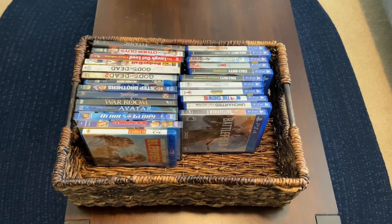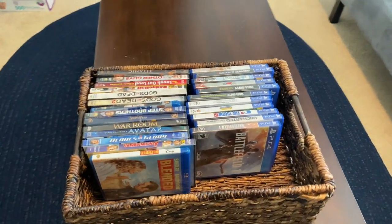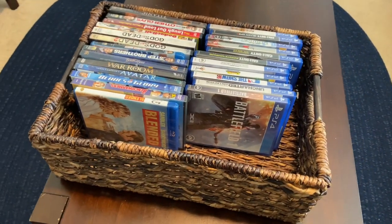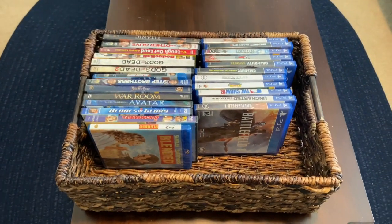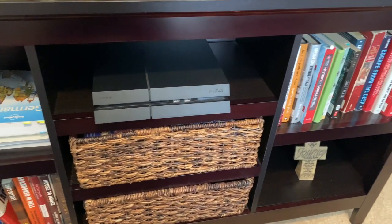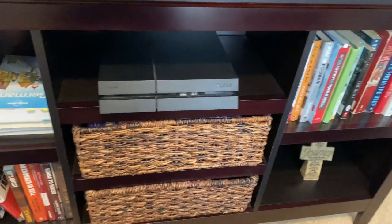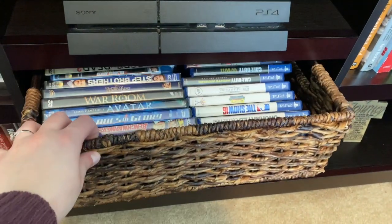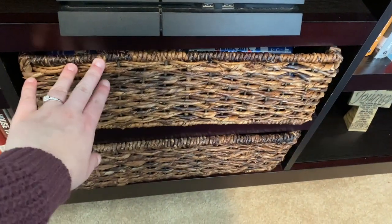We keep our games and movies in the other TV stand, so here they are organized into a basket. Excuse the mess, but this is our older TV stand, so we keep our baskets in here. All of this came from Target. I'm still trying to figure out what to do with this area, but we use it to organize for now.